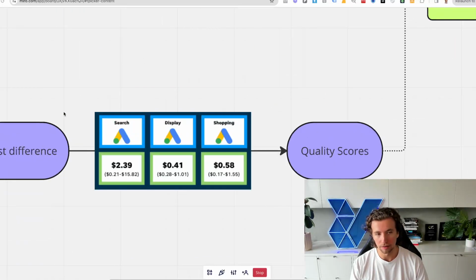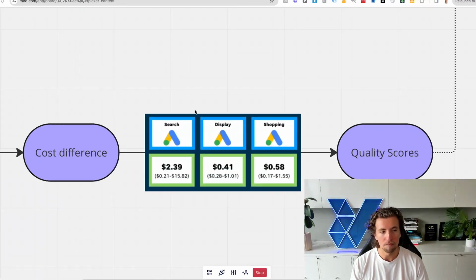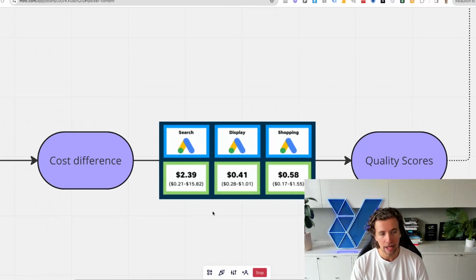Then let's talk about cost differences. So search ads are more expensive than shopping. Now, this is large poll data based on all Google ad accounts that Google has unveiled in multiple different reports over time. So this is somewhat inaccurate. And the reason why it's inaccurate is because the majority of advertisers on Google can't even place on shopping because they're not e-commerce, they're lead generation or they're service based.